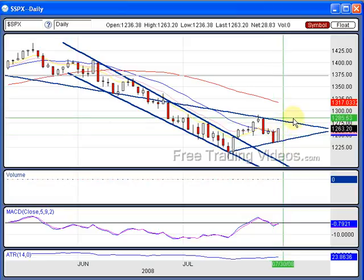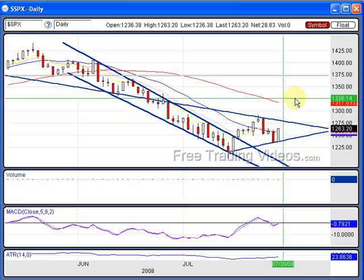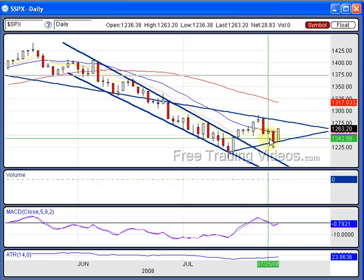It is very key. We need to get over 1280, maybe even 1285. If we can get over 1280, 1285 on the SPX, that would give us a great chance for some bullish activity. That would give us a higher swing high, and we will already have established a higher swing low. Definition of an uptrend, and that would be all systems go on the bullish front. But I'm not counting myself bullish yet.